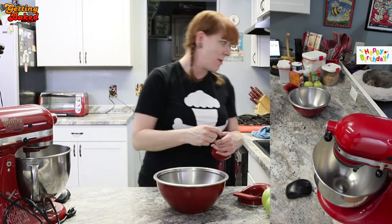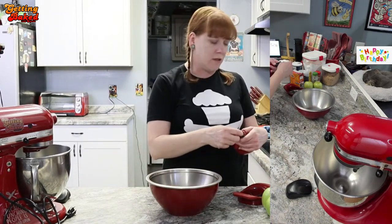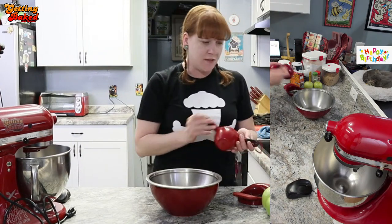So first steps first, we're going to mix together our dry ingredients in here. This is going to be for our streusel crumb topping, and it's going to be 1.5 cups of flour.